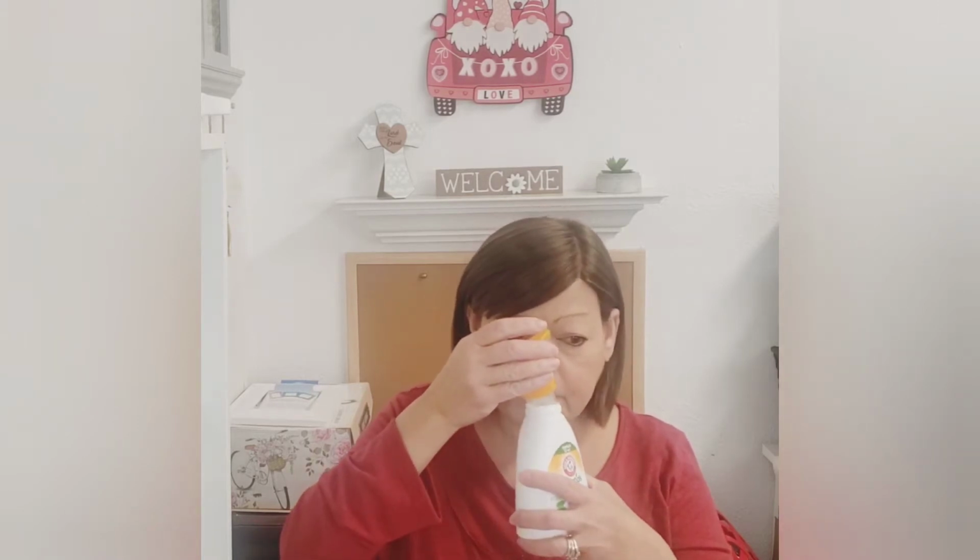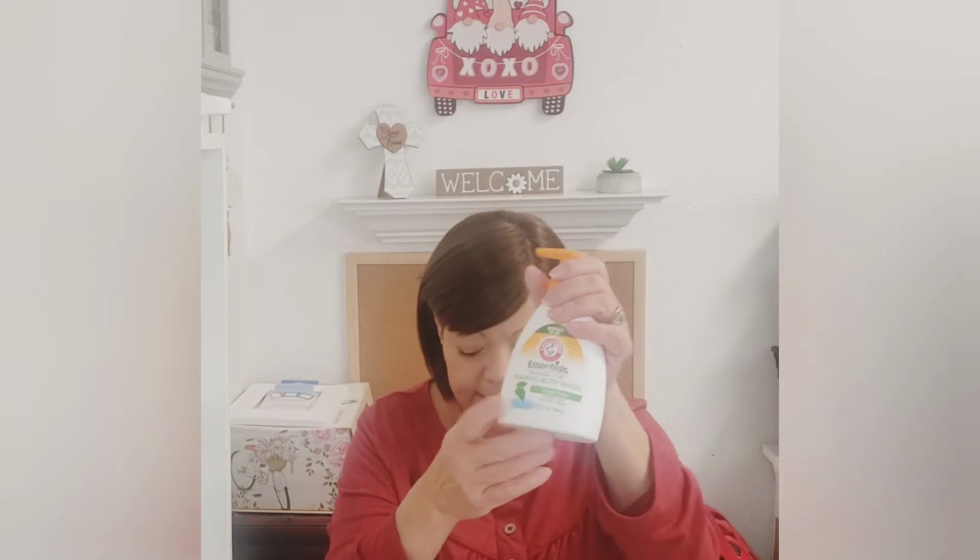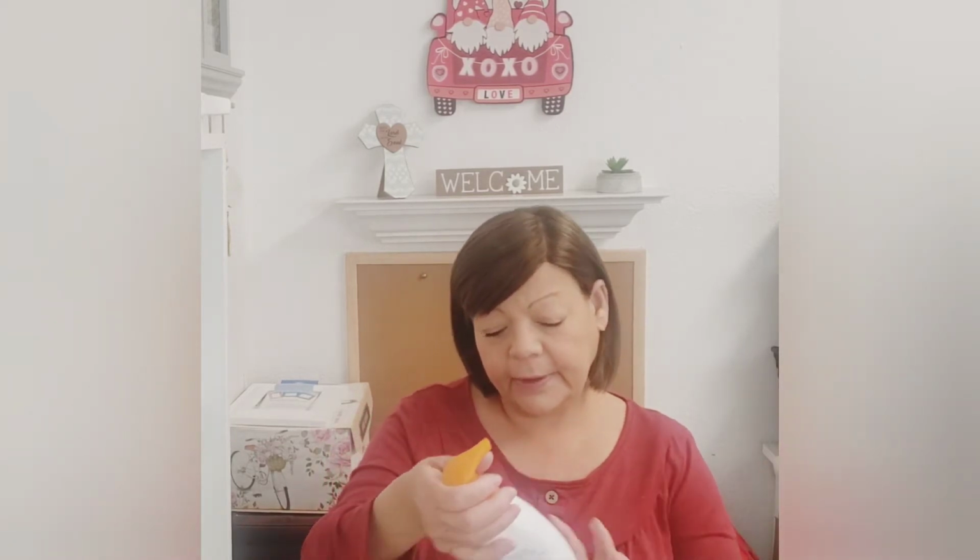All right, so from the Dollar Tree, you could tell by my thumbnail, they had the Arm & Hammer body wash, 12 fluid ounces. Oh my goodness, this smells amazing, but I love anything juniper smelling, or scent. So they had the juniper berry, the Simply Fresh. This one I can smell all through the store. It must have leaked. I don't know, but this is amazing, guys.